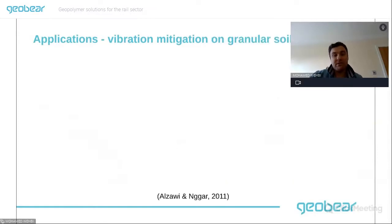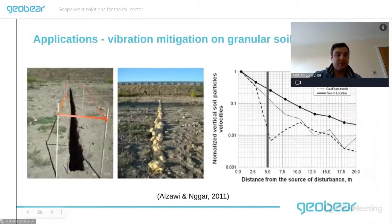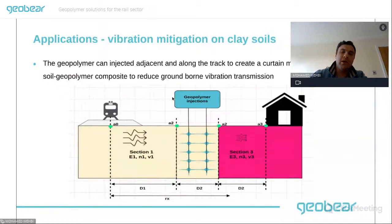They've even done some testing in Canada, where they created a 25 centimeter trench and filled it up with a geopolymer and compared the levels of vibrations before and after. And you can see a significant improvement. So this is the conceptual injection plan of how we would also do it without creating the excavation trench, by injecting along the railway line to disturb the transmission, almost creating a curtain that protects the property from these vibrations.